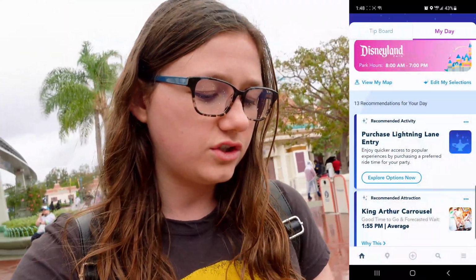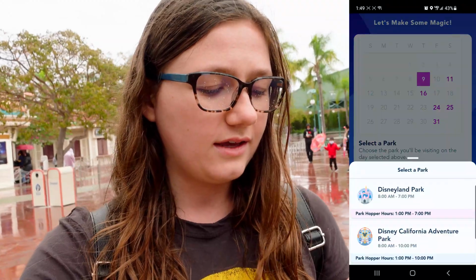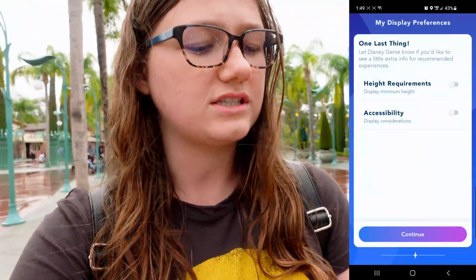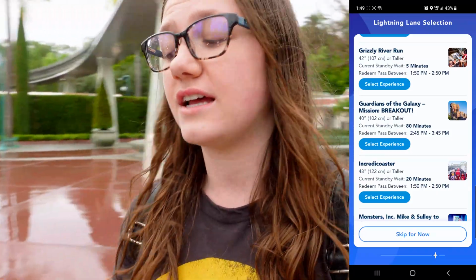I'm not park hopping today, but I did want to show you how in the app you can switch your parks so that you can look at the fast passes for that. So you're gonna go over here to edit my selections, and then where it gives you your calendar to select your date, you're gonna hit change park, California Adventure, and then just continue all the way through that. You can pick all of your attractions and stuff. Super easy, super simple. And then you can book for California Adventure instead of Disneyland.